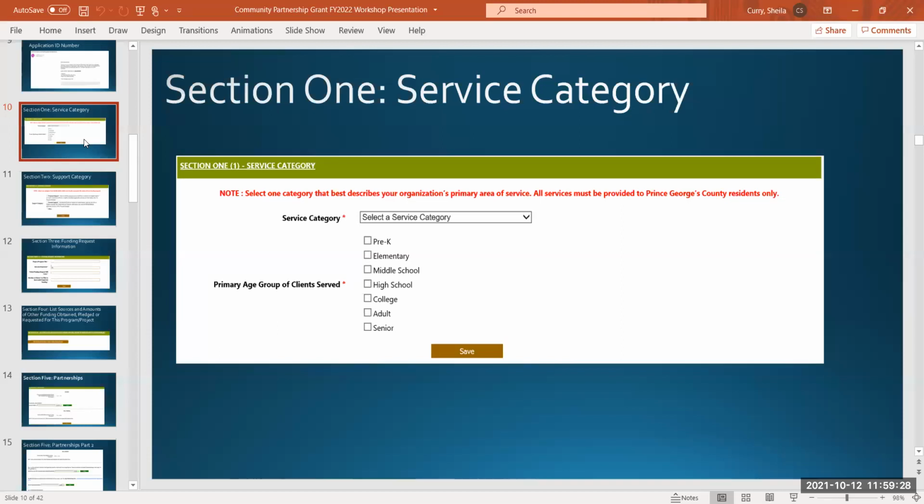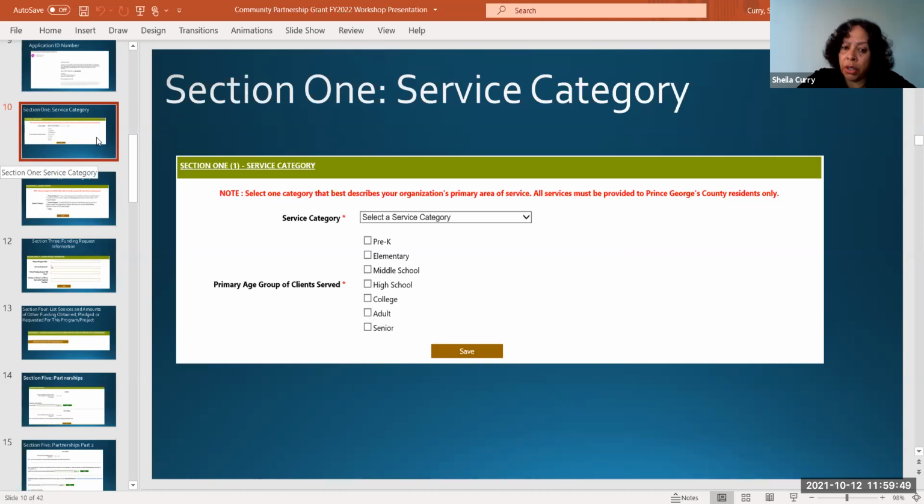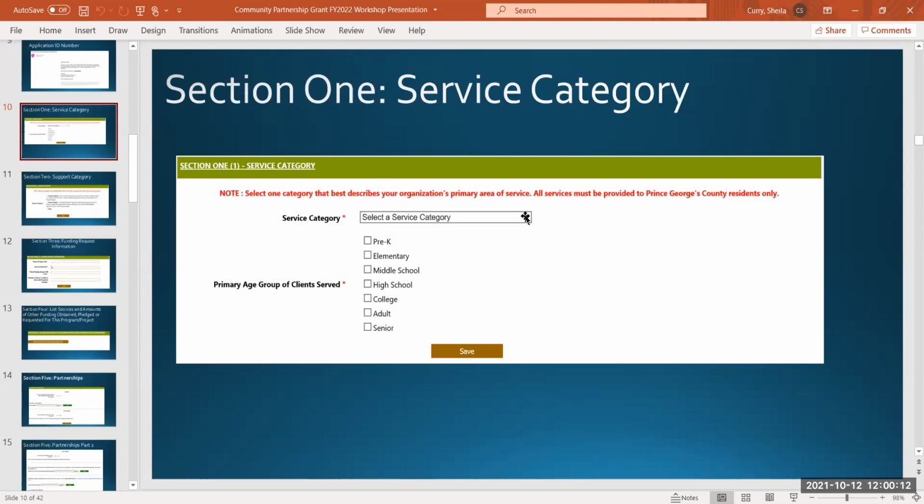And there was a question about how people are allowed to check that they serve multiple age groups. Why can't they click that they serve multiple service categories? Why do they have to choose one service category? Is that something that can be changed? So there is also an option under that service category to put other. So click other and then describe what that is. If you're doing multiple things, click other and tell us what they are instead of trying to click one. Okay, I think that's all of the questions. If anybody else has any other questions, feel free to submit an email.